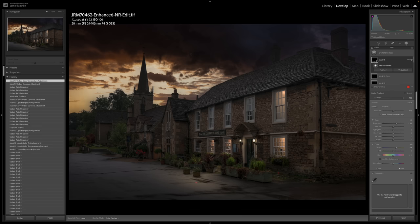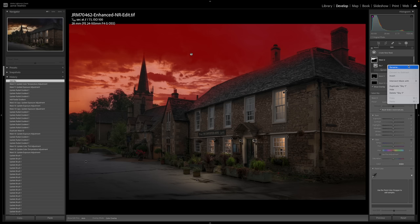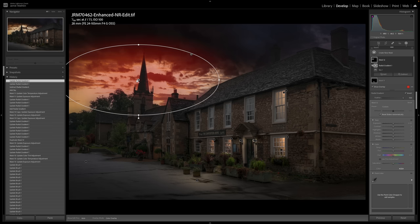So I'm going to create a sky mask. I'm going to go to the three dots and intersect it with a radial gradient. And then I'm going to pull the radial gradient across this part of the sky here, which is the bit that's very bright.